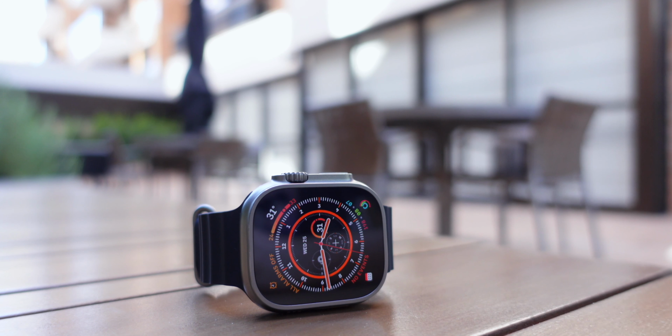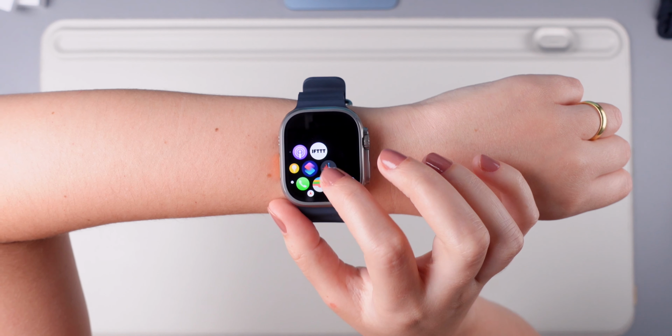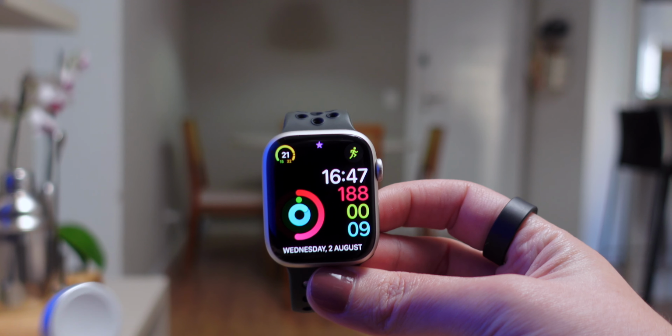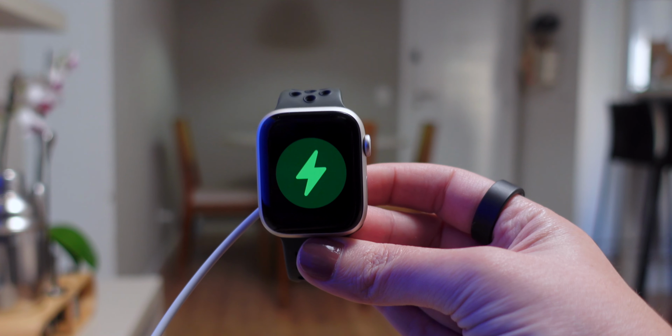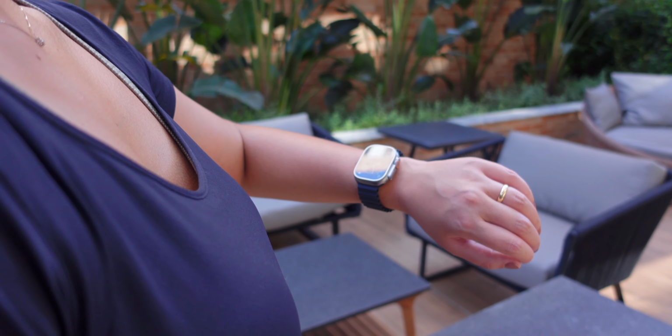If there's one thing we can't argue about, it's that the battery life on the Ultra is so much better. I need to charge my Series 8 every day, while my husband with the Ultra only charges it every 3 days. This is definitely a positive point, and I won't go into much detail here. If battery life is a priority for you, go for the Ultra. No doubt about it. And before I wrap up, let's move on to the fourth section of the video.